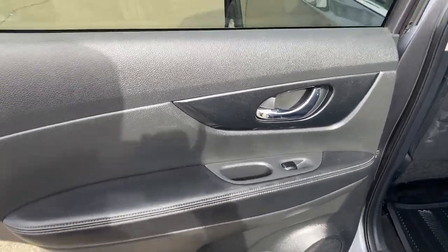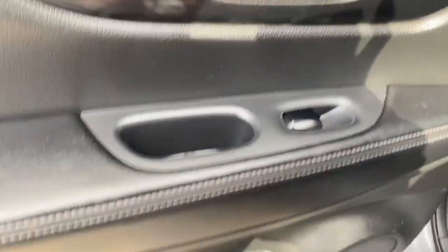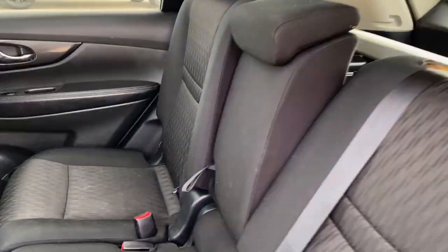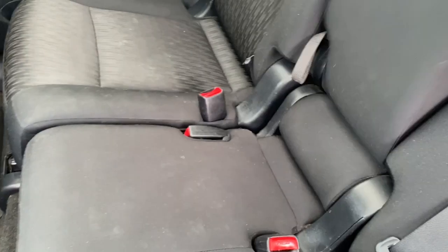Onto the rear interior, we have our chrome door handle and black leather, just like the front, power window, and storage in the door, as well as our main rear speaker. 60-40 split seats, as mentioned. In between, we have a pull-down armrest and cup holders. We can fold down our seats using these levers on either side, just like so.